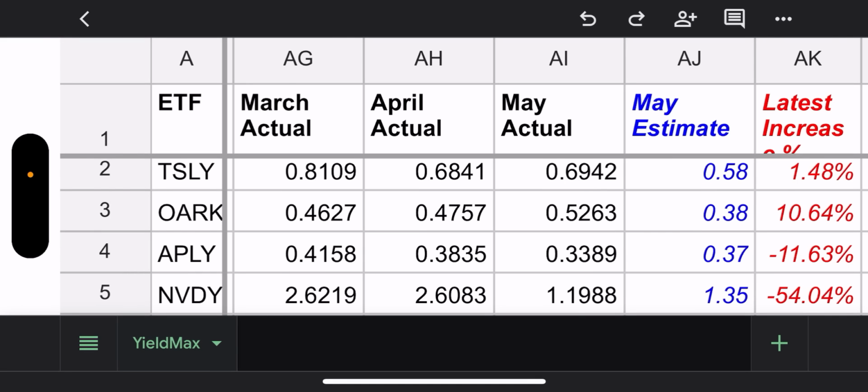OARC, I'll show you the yields after. OARC decided to pay 52 cents, which is much higher than I predicted of 38 cents. That's an increase of 10% from last month. Oh yeah, by the way, Tesla was a small increase from last month of 1%. Aptly, what did they pay? 33 cents. Whoopee. I guess 37 cents, but again, Aptly is a low payer, man. It's an 11% decrease from the prior month.